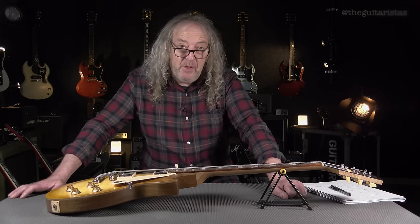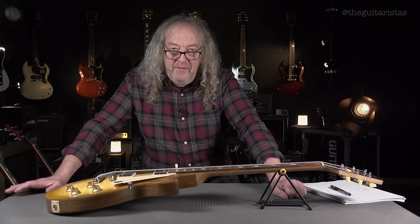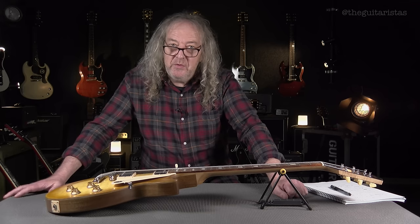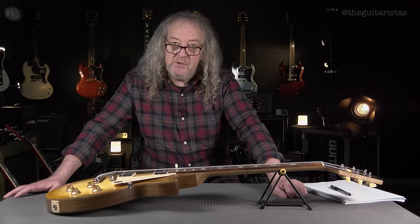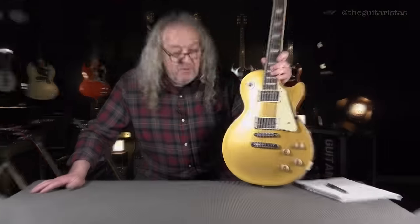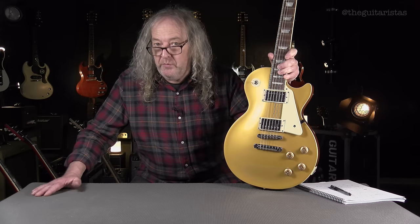So today, as promised, I'm going to look at a whole bunch of Les Pauls, five to be precise, all from the Gibson Corporation, so they're all official ones, not knockoffs, they're proper licensed Les Pauls, which obviously includes Epiphone. And well, this is the lineup. First off, I've got the Epiphone Les Paul Standard 50s. This is from the Inspired by Gibson range. Current retail price of this one in the UK is around about 500 of our English pounds.